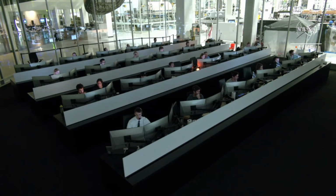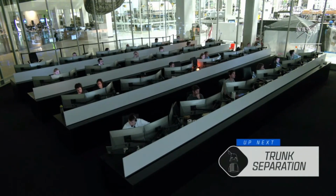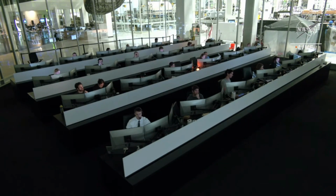All right, and the pyros fired for the claw separation. Claw separation is complete. We're now preparing for trunk separation. Again, it's just a matter of seconds before we confirm that the trunk is separated. Once again, since that claw is now separated, we're able to separate the trunk. That claw is where the umbilicals for power and telemetry were connecting between the Dragon capsule and the trunk. The pyros fired for that trunk separation.